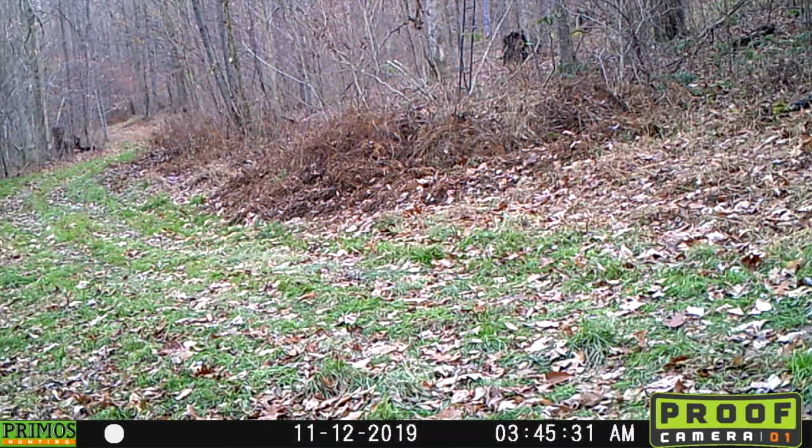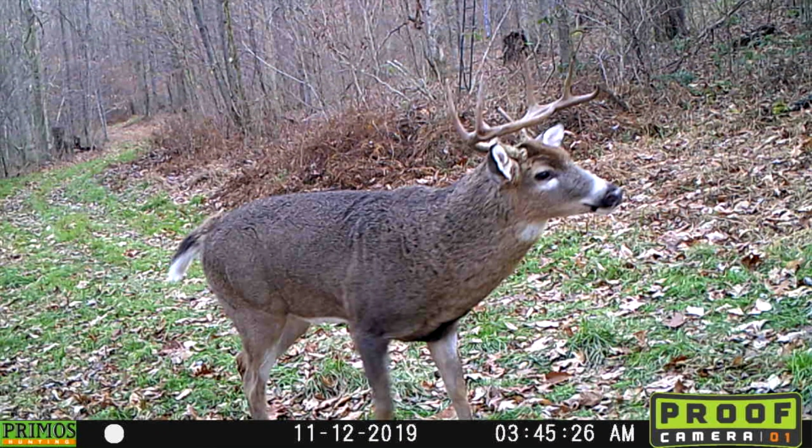And one thing I'll point out here, pause the video, is you see he's got that same hole in the side of his antler there by the G3 on the right hand side. Same buck as in the last video. The interesting thing is this buck was still in the area, but he never showed up by that other camera where he spooked after that night.